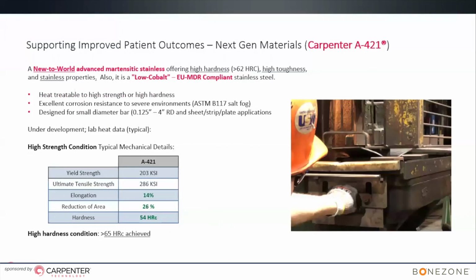And then lastly, and I would say I'm very excited about this particular material, is Carpenter A421. Carpenter A421 is a new to world material. What that means is nobody else makes it. Nobody else has played with it yet. This is brand new, a Carpenter innovation born internally. And we're working today to identify partners in this next generation advanced martensitic material.